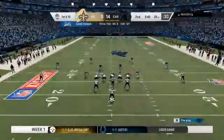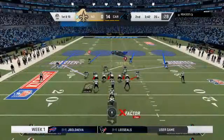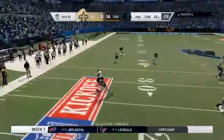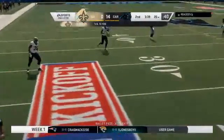The Saints offense on the field, ready to get their drive started. Already down 2 touchdowns here in the first half. This becomes a pretty important drive, doesn't it? It certainly does, and a lot of the teams script plays.